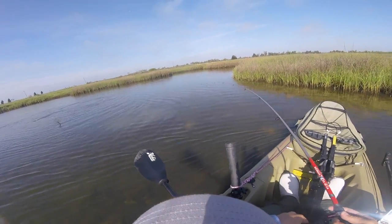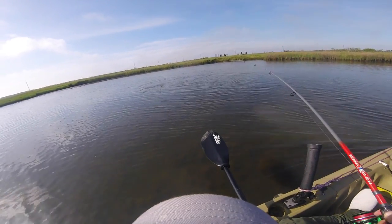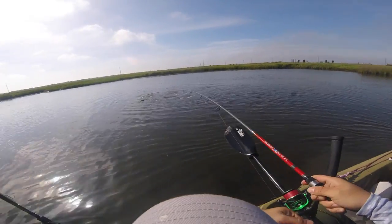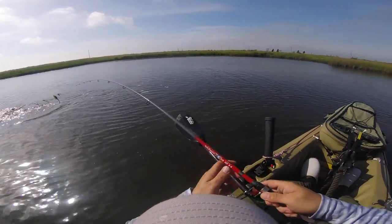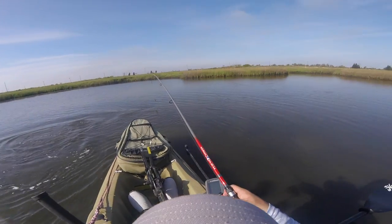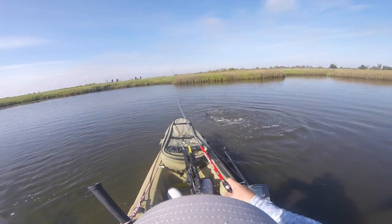Turn this fish back around here a little bit. I want to spook all the fish up in here. I got good braid and 25 pound mono leader. So look how tan that fish is. Look at that fish right there. Look at the freaking redfish right here. Look at him. They're all up in here, guys.